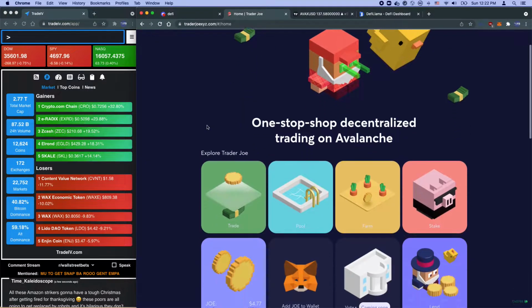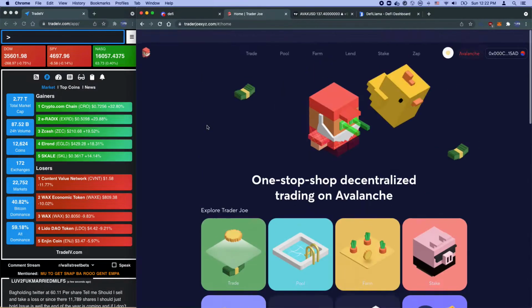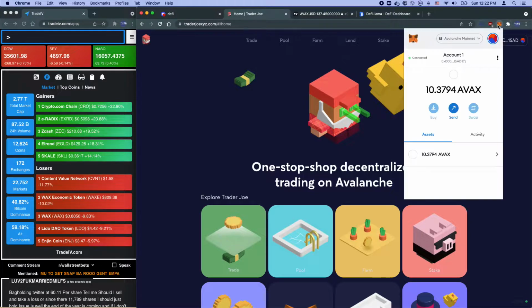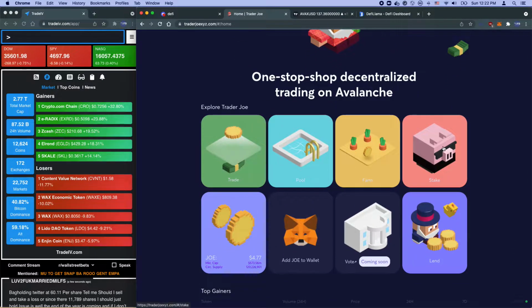Now, how do you use this? What does this mean? What does this do, right? So let's talk about it. If you're a total beginner, make sure you have some coins in your Avalanche wallet. So here I have 10 AVAX in my wallet, and I am on traderjoe.com. If you're not connected to your wallet, it'll say connect wallet. You click on it, and then it'll connect you to this website. And here you can use all of these services by Trader Joe.